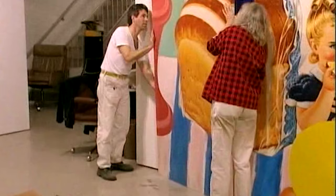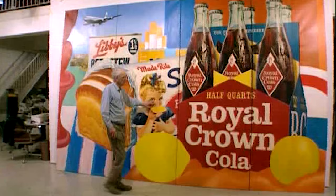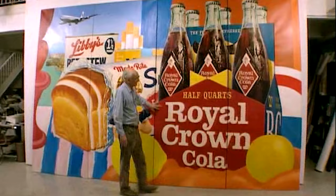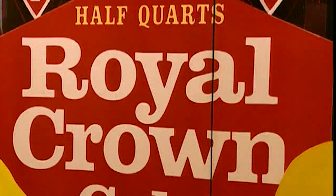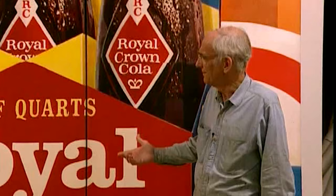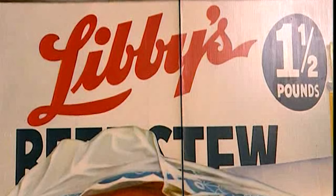This is Still Life number 35 from 1963. I was still fairly early in painting, so this is mostly collage. And working at this scale, these are damn hard to make. To glue this stuff onto canvas, this size, was very hard. It was very tricky. I never chose images because I liked the product. I didn't drink Royal Crown Cola. I'd never heard of that bread, whatever it is. And Libby's stew, of course, I would not really look forward to eating.